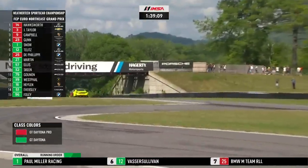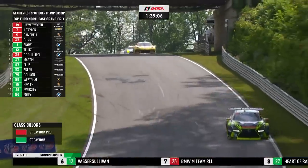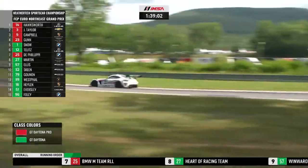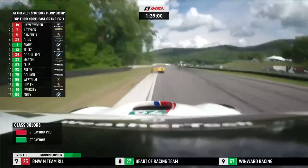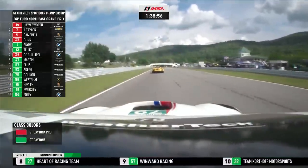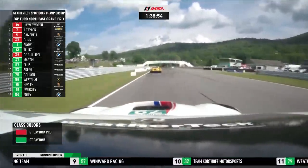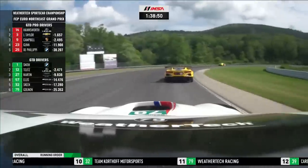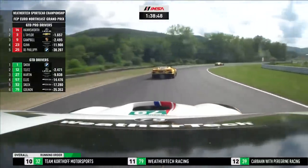Well, the Mercedes looks the sharper of the two cars between it and the Porsche, I have to say. So you need something sharp to prize the opening on Jordan Taylor. And Jules Gounon, it's not a case of him feeling more up for it. It's just that his car seems to be well and truly in the sweet spot right now. And no longer does it have a Porsche to try and find its way around.